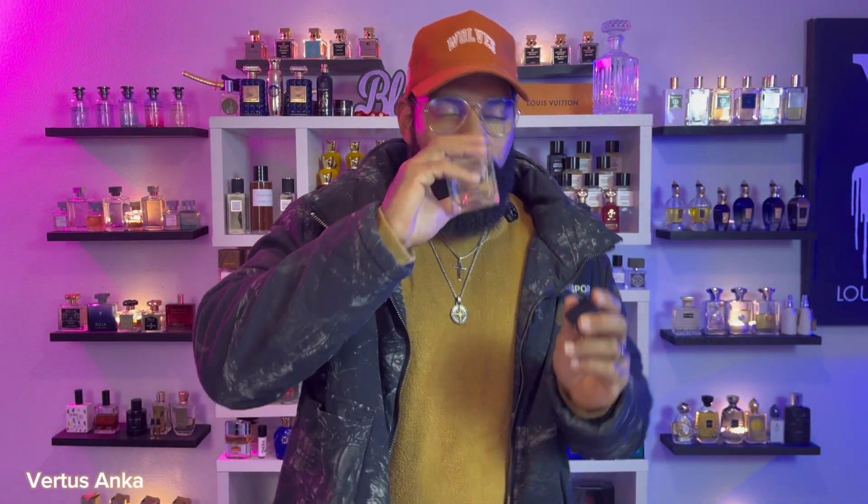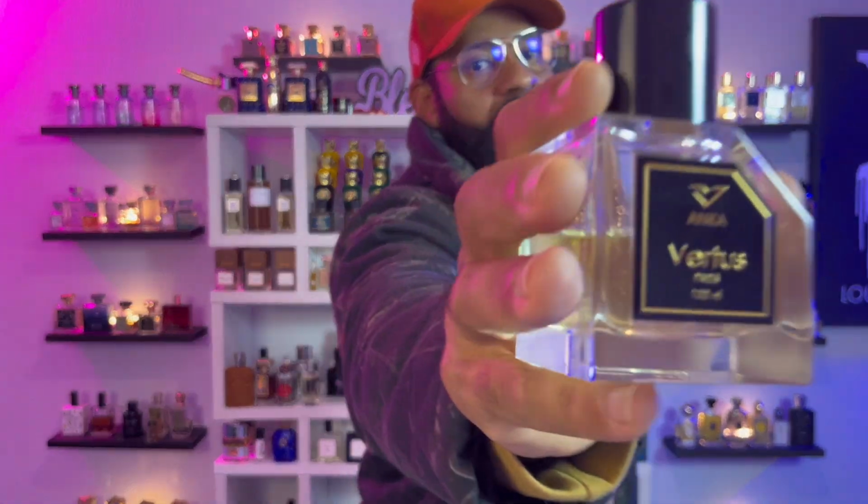Now, I'm not wearing anything for a compliment. But hey, let's be honest. The reaction is funny. Vertus Anka: rich, woody, masculine, depth. But I do think that if you are a strong woman, you're going to like this because it has this sweetness in it that balances out this sort of ethereal, earthy suede. Beautiful fragrance, intoxicating, complex, exotic, exudes confidence. All that is confidence is Vertus Anka.